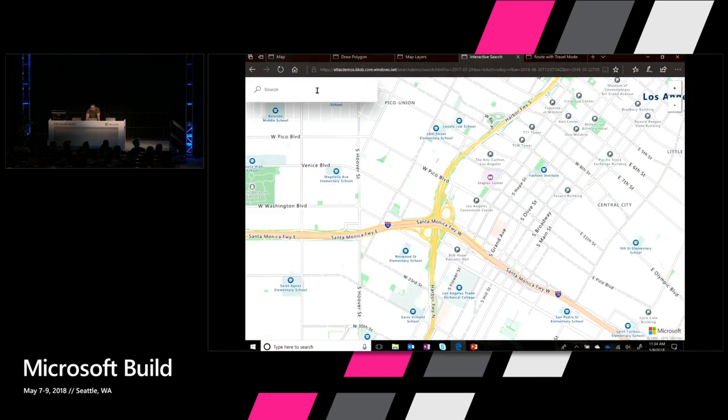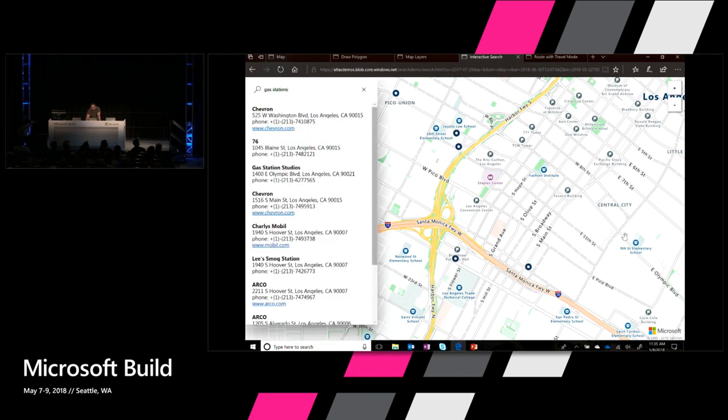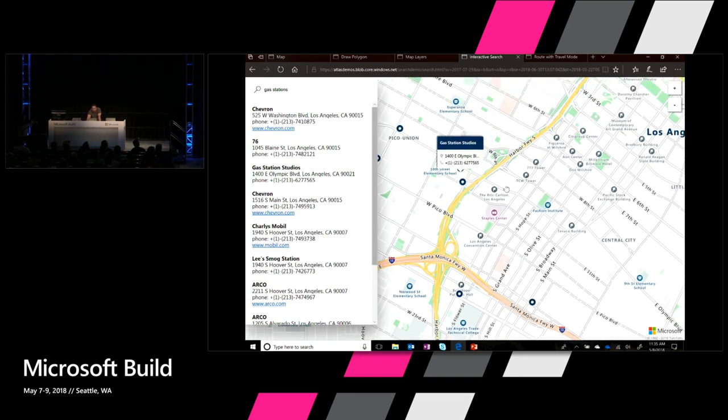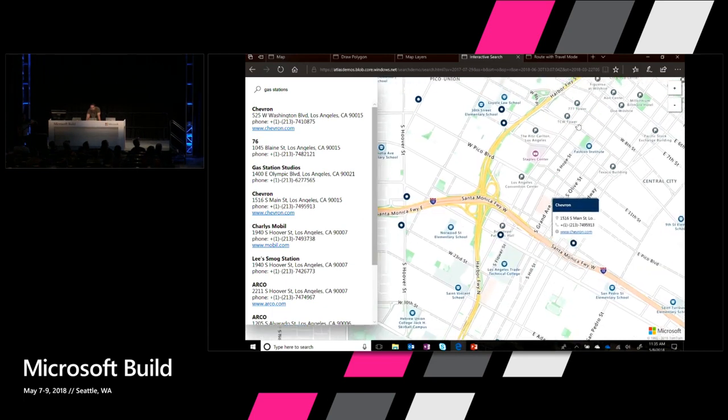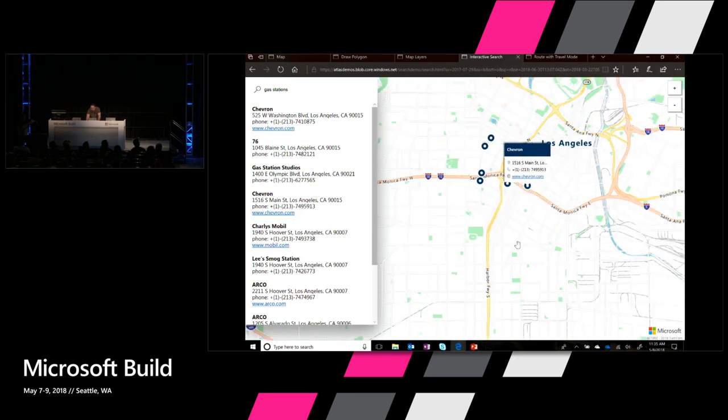Let's look at another thing here. So interactive search. So this is querying the search API for business listings, for points of interest, for addresses. If you don't know what the user's going to look for, we have a fuzzy search. It's basically send me your garbage, I'll figure out what it is. So I can just search for something like gas stations here. It does ship with an auto-suggest feature as well. And so you can see here we've got detailed business information for gas stations in LA, for example, here.